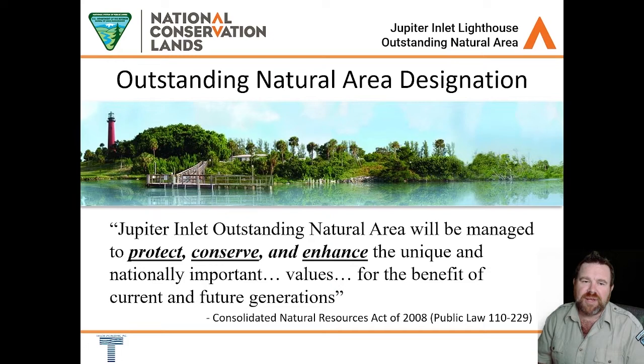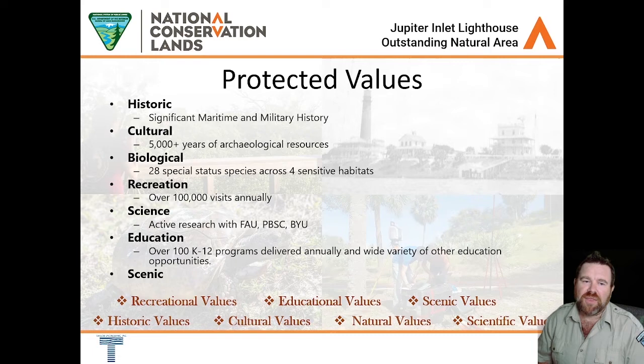As many of you already know, the Outstanding Natural Area is a congressionally designated site. It was designated by the Consolidated Natural Resources Act of 2008 to protect, conserve, and enhance a set of unique and important values. Those values are the historic value of the site, which is a significant maritime and military history, including the National Register listed Jupiter Inlet Lighthouse. Cultural resources, including over 5,000 years of archaeological record that can be found from human occupation of the site.